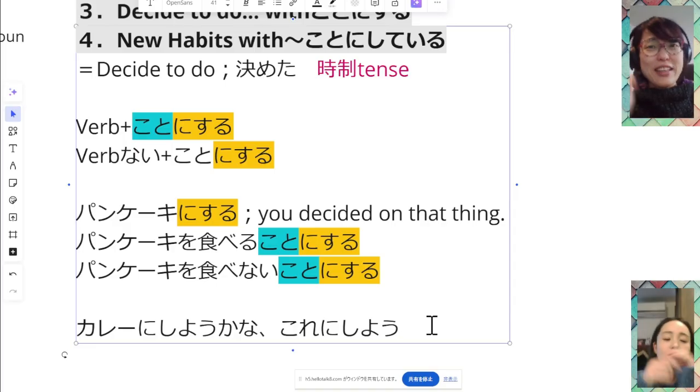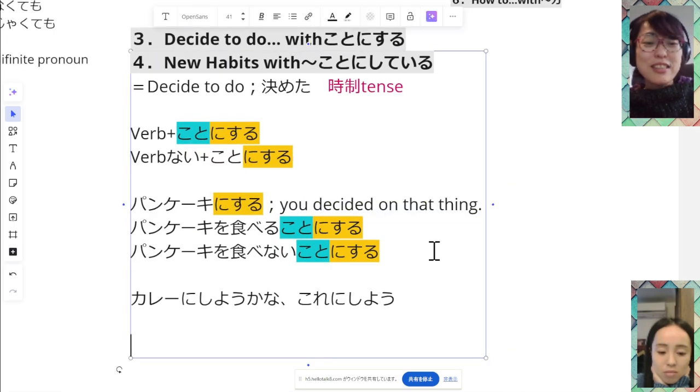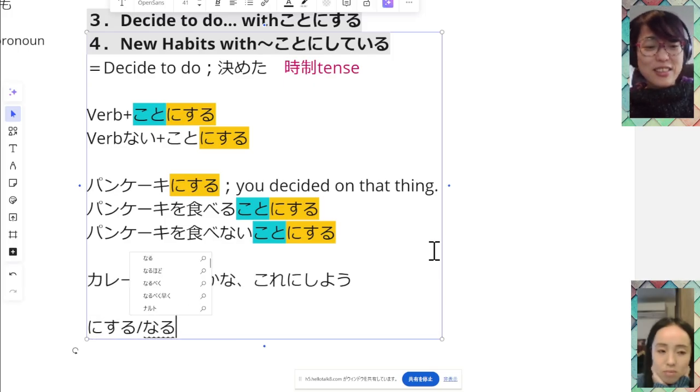Okay, so in this grammar, how I usually explain this grammar is not different. Like my strategy is different from Andy's. So Andy started this. This is the basic. パンケーキにする. Okay, when you decided on particular things, you use this grammar にする. But where does this grammar come from? This is にするになる grammar. If you understand this grammar, then I think it shouldn't be just one big individual topic.